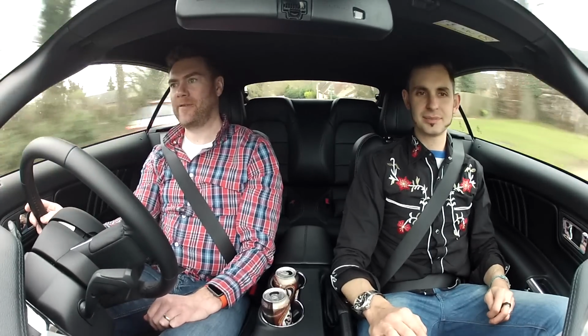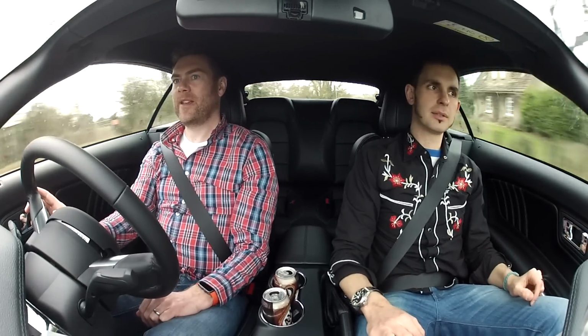But listen to that. Under a bit of steady throttle going up a hill, it just sounds like a carburetted Escort. Sounds almost diesely. 3,000 revs there. It's quite loud, isn't it? It's actually quite a loud engine.